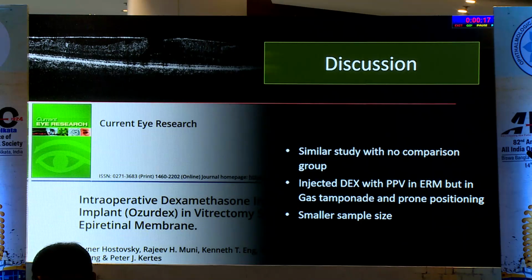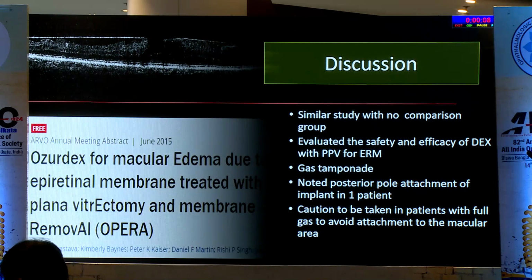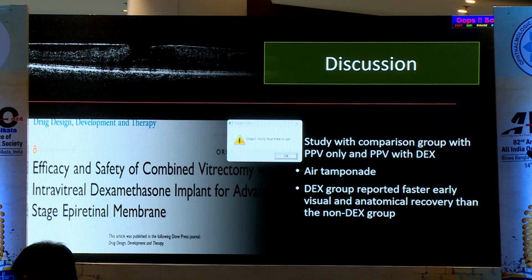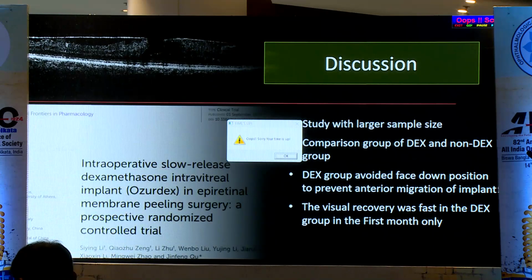These are some of the other studies. This is a study by Hostovsky et al., who had a smaller sample size compared to us, and they did a gas tamponade. This is Srivastava et al. in ARVO. They also did a gas tamponade, whereas ours is no gas tamponade. This is another study, which also had gas tamponade.